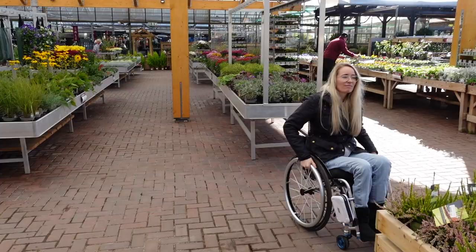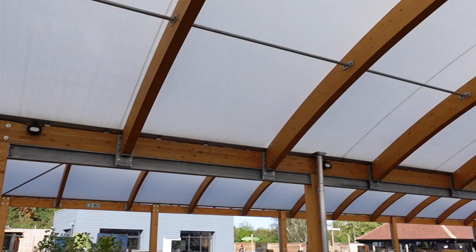Another thing I really like about coming here is that you've got the inside bit, but you've also got the outside bit as well, which is great because that way you can get your blues and greens and you can get around with the plants as well, which have proven to have a positive effect on people's mental well-being. It's perfect on such a beautiful day like this, isn't it? Yeah, so lovely. And even if it wasn't so lovely, it's actually covered as well, which is really nice. Here, this bit's covered.